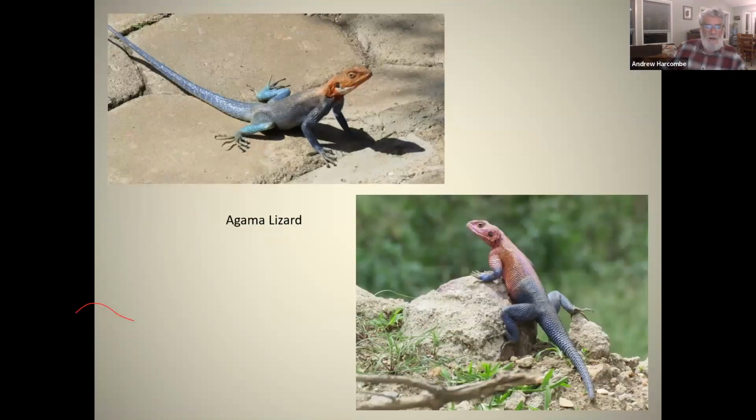While we were there, we saw a couple of very interestingly colored lizards. These are both agama lizards. This shows the color variations. There might be sexual differences as well, and they tend to be a fairly fast running lizard, which is how they escape, but they like to stay warm, so they're often out sunning themselves.